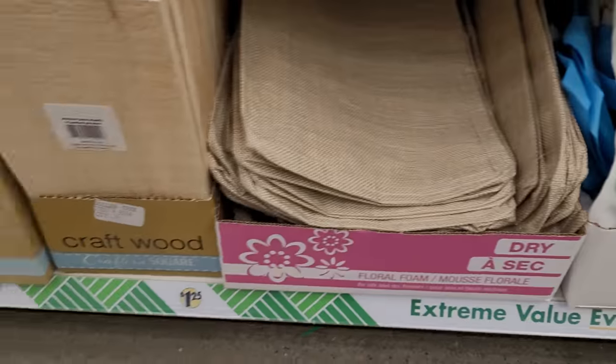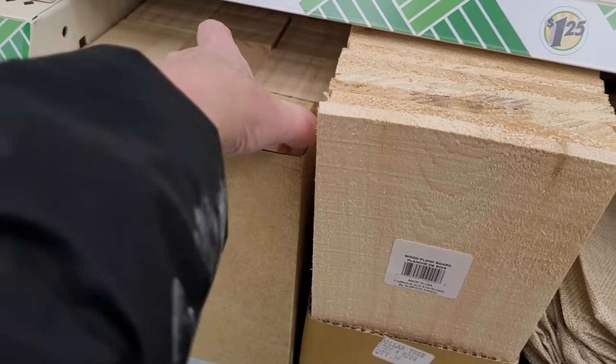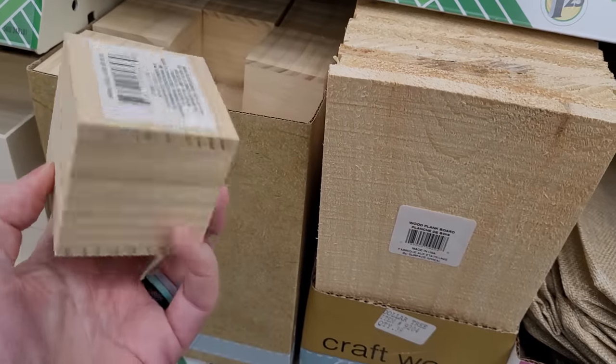I think it was 2 years ago, maybe last year, I did the tie-dyed socks for all my nieces and nephews.